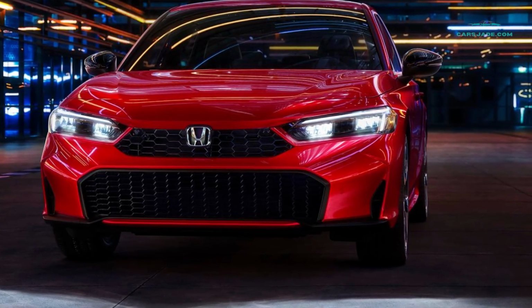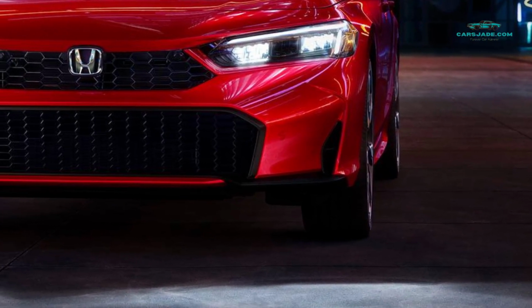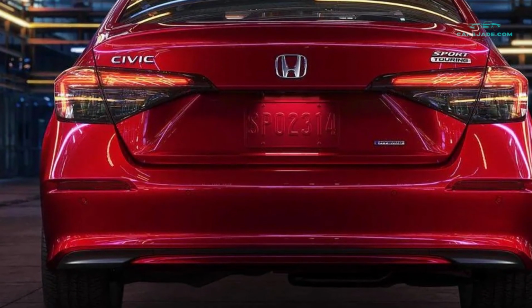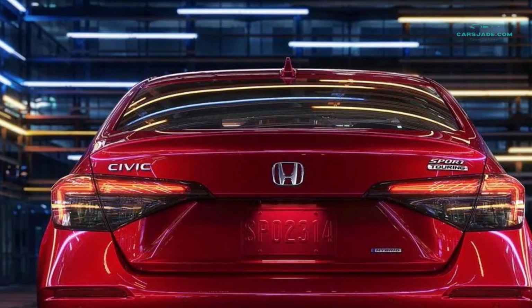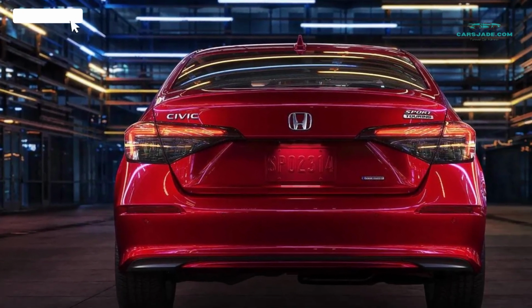Let's start with that exterior design. The 2026 Civic carries over the slick updates from the previous model year but sharpens its profile with more elegant body lines and improved aerodynamics. Up front, you'll find a wider, cleaner grille and slimmer LED headlights that give it a sporty, mature face. Along the sides, subtle sculpting and a slightly lower roofline enhance its sleek silhouette, while the rear features angular taillights and an integrated trunk spoiler that adds a premium, almost European touch.